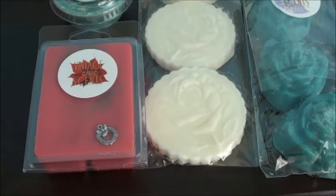So anyway, that's Vintage Chic. Like I said, join her Facebook group page. That's where you get all the info, and she's just got beautiful designs. I like her molds.